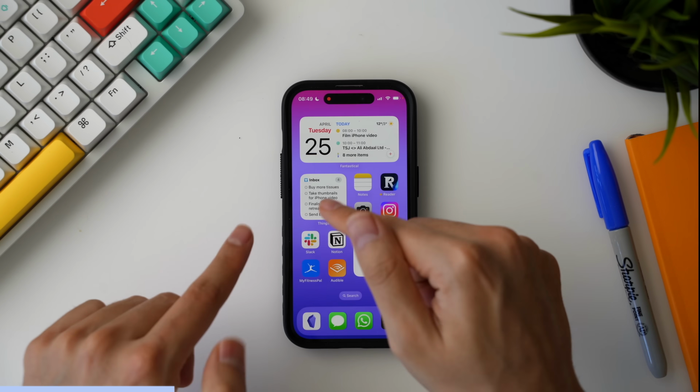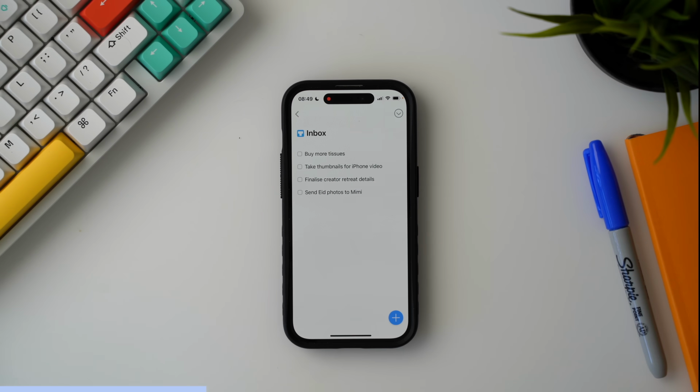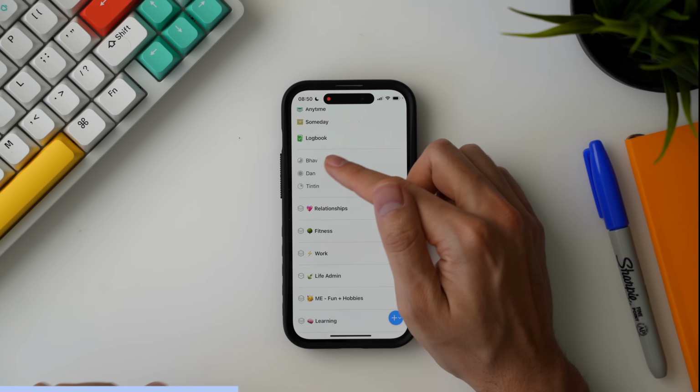And then when I have stuff that's in the inbox, it immediately shows up on the home screen. And so I can see if like the inbox is starting to overflow with stuff so that I can go in the inbox and I can decide to do something or categorize the relevant to-dos in the inbox. So I've got folders for Bob, Dan, and Tintin, who are people on my team that I might be delegating stuff to.